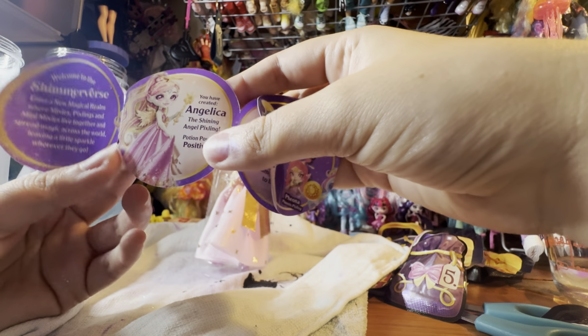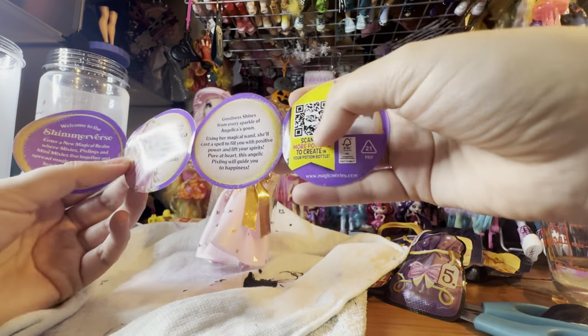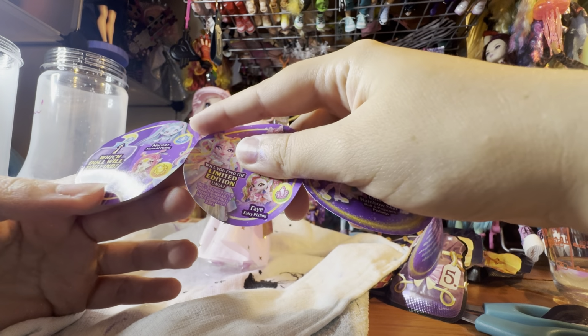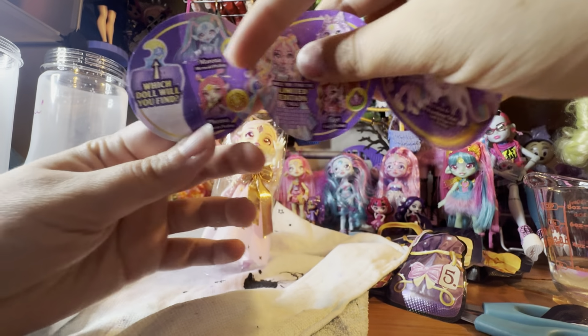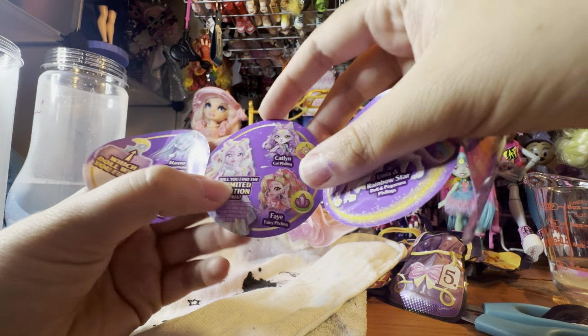You have created Angelica, the Shimmering Angel Pixlie. Potion power is positivity. Goodness shines from every sparkle of Angelica's gown. It's the same thing that was on her back. And it says, which one will you find? We have the return of Morena, a new character named Fiona, which is a Phoenix Pixie. Sorry, I want to make sure you can see those. We have the Will You Find limited edition Uni. Only 1,000 limited edition characters available in Pixlings potion packs across Shimmerverse series. All right, so we're probably not going to find her.